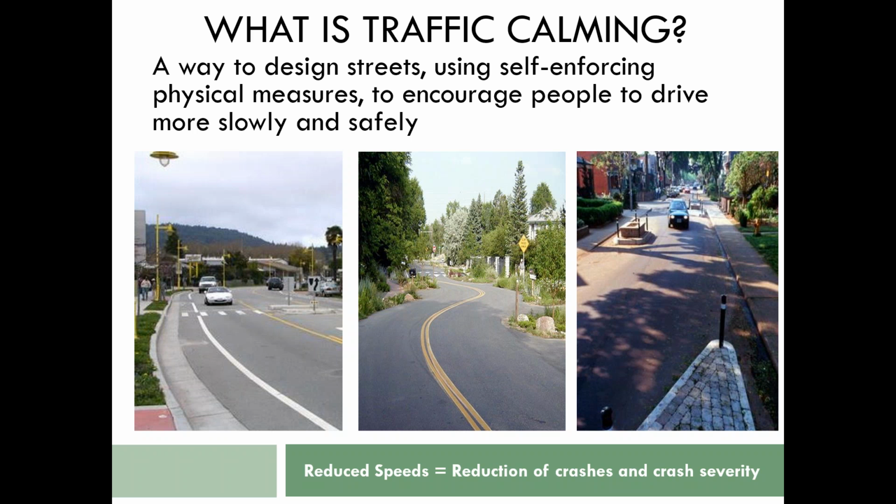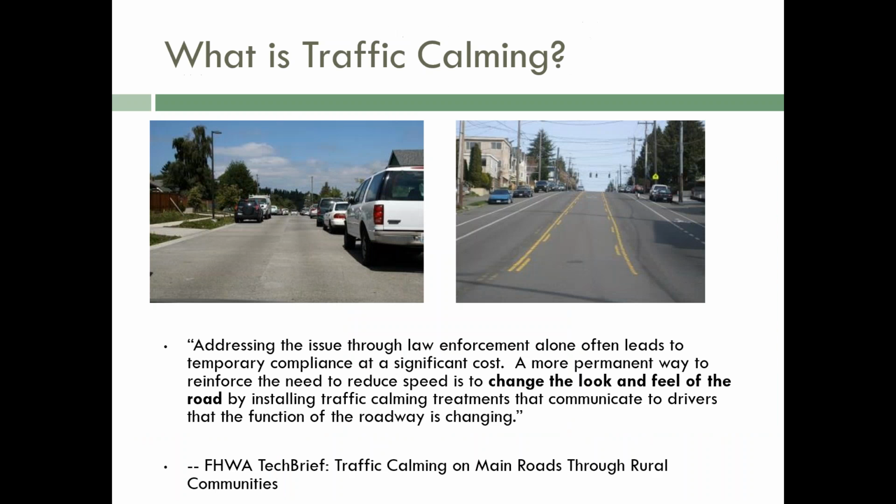Great, thanks. And I love those images. Those are the type of streets that I would love to go down and have a pleasant drive. But there's another definition out there, and I think you sort of covered it in what you presented, and that is the look and feel of a roadway. So we're not talking about law enforcement here, correct? Right. It's self-enforcing, and it sounds like you probably read the Federal Highway Tech Brief because you covered the key bullet point there. It's really about reducing speed with the look and feel.